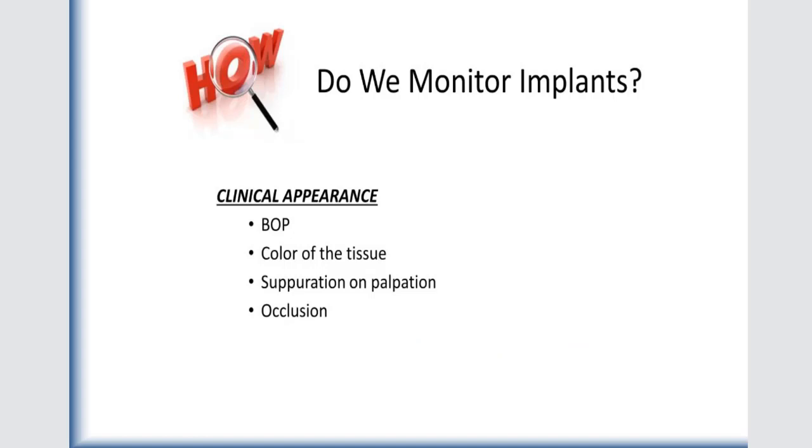So all this talk about monitoring, how and what do we monitor when we look at dental implants? There are 4 things that are crucially important: bleeding on probing, color of the tissue, exudate or suppuration, pus around palpation, or occlusion. Those are the things we're going to look at, and this is going to determine if it's starting to get in trouble.